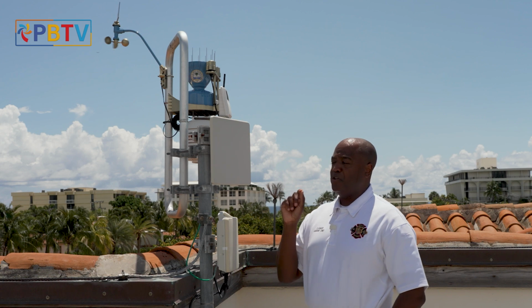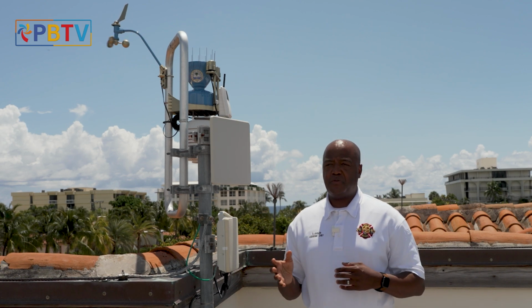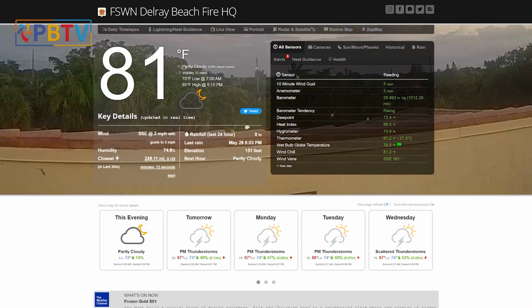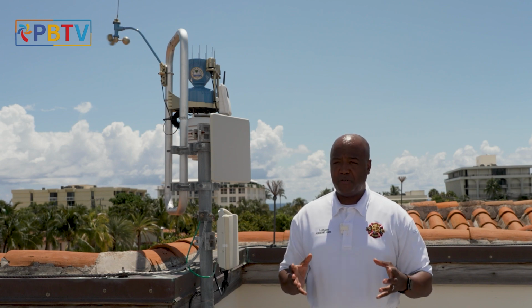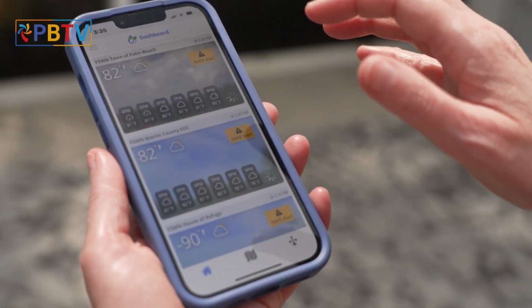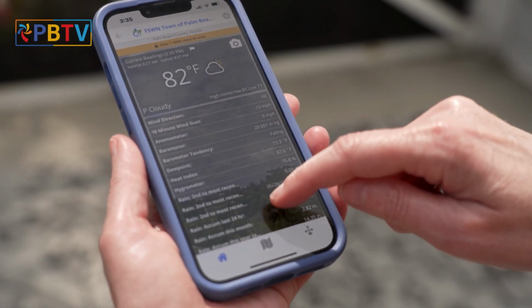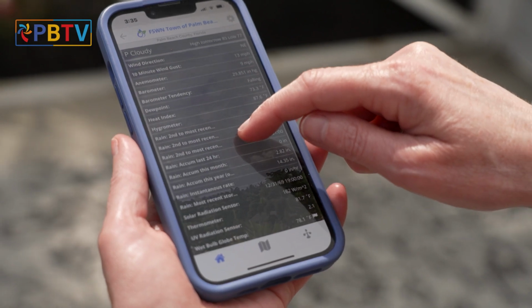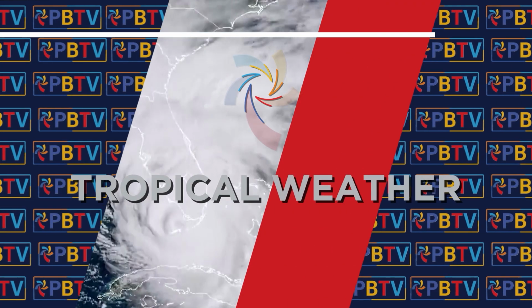These weather stations are located throughout the state, so we can look at other weather stations throughout the state. For instance, we can look at our partners down in Delray and see what the weather conditions are. And if weather is moving this way, we know what to anticipate because we're all connected. The best resource is a local resource. And if you're curious what's going on with the town, the weather STEM system here at the Town of Palm Beach gives you that real-time information so that you can make decisions for emergency operations, evacuations, or anything else you may need.